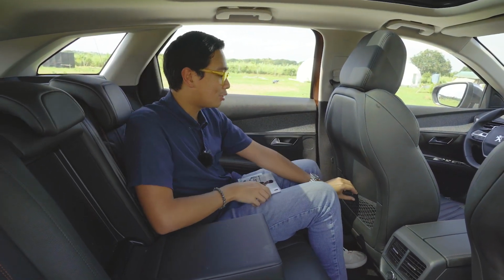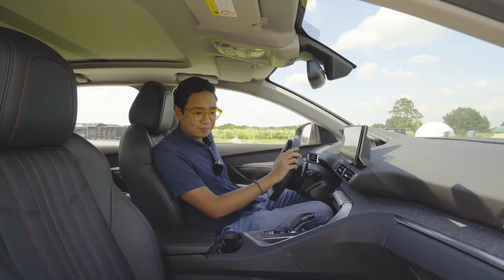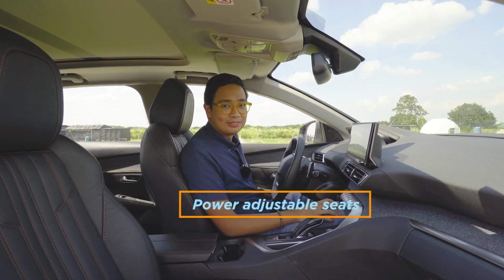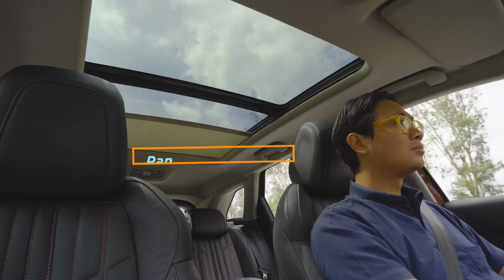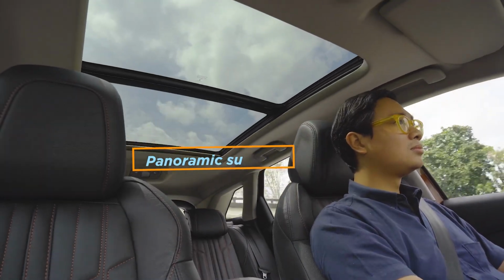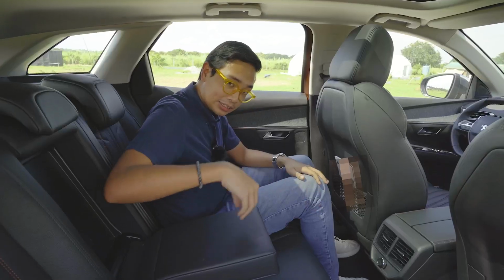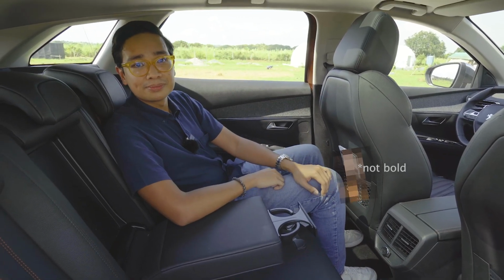First things first, let's talk about the legroom. Should you need any more legroom, both the driver and the passenger seat are power adjustable, but nonetheless, this is my driving position and I have enough space. Above me is a huge panoramic sunroof. You have two air conditioning vents here, a USB port, a center armrest, and lastly, two cup holders.